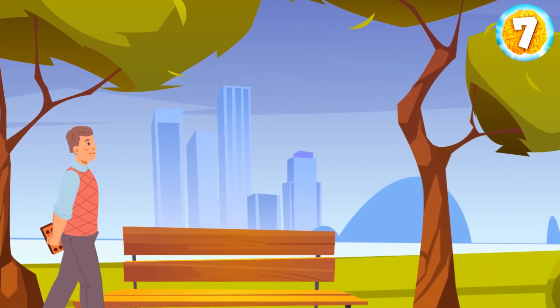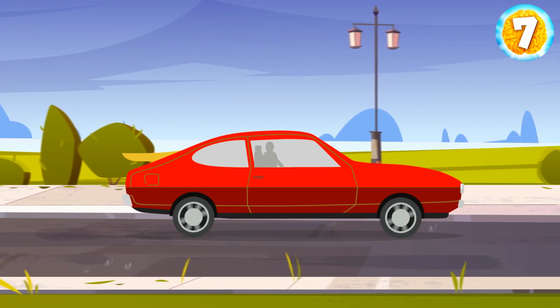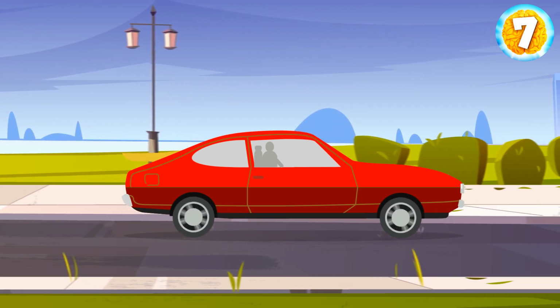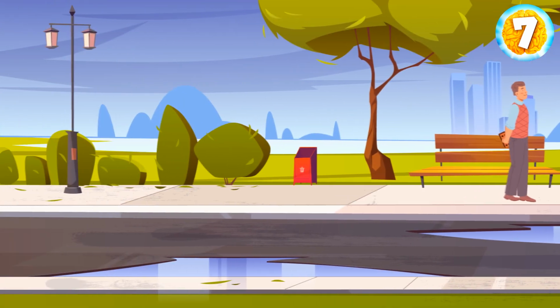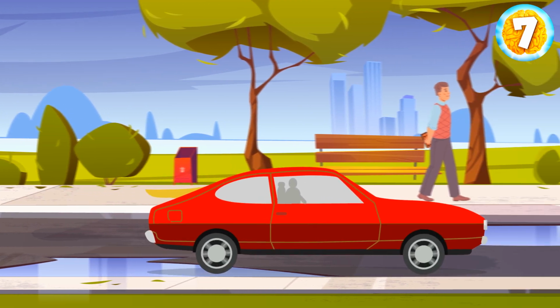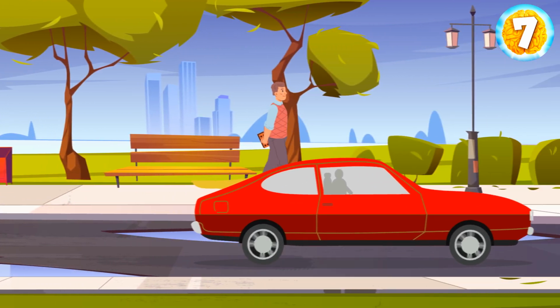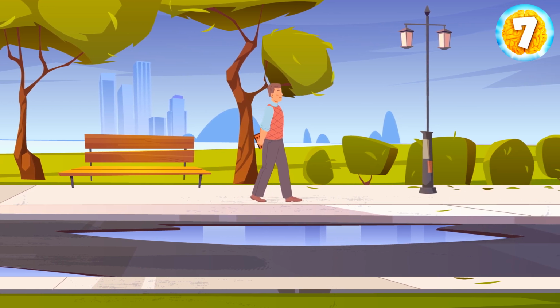Michael is walking along the sidewalk, holding his hands behind his back. A car appears from around the corner behind him. At this moment, Michael is walking near a big puddle. The driver accelerates. He's going to splash the water all over Michael. But at the last moment, he suddenly slows down and drives around the puddle. Why didn't he drench Michael?